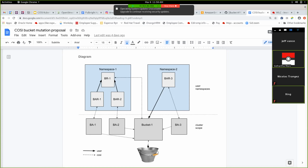BAR3 does what in that case? Is it pointing to nothing? Is it deleted? Yeah, it would be pointing to nothing, and you could have a controller that updates its status to say it's now in a bad state. I personally like that better than saying Cozy should delete BAR3, because we didn't even create it. So I don't want Cozy to delete it. No, you wouldn't delete the BARs. They would just go into a bad state. Yeah, I'm okay with that.